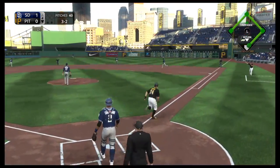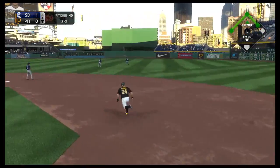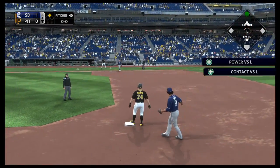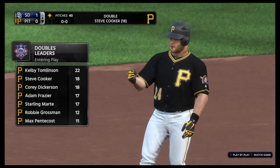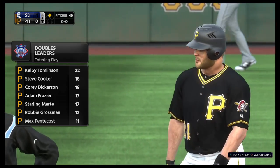Well hit the other way, and it's into the gap. He takes the turn and heads for second. And he will coast into second with a leadoff double. So he's into second on the 2-base hit here to lead off the home 4th. And as we check out our Pittsburgh Pirate leaderboard, you can see that he currently sits second best on the team in that category.